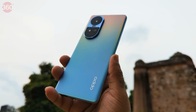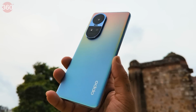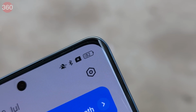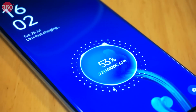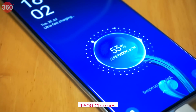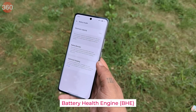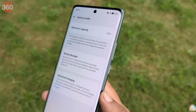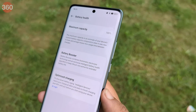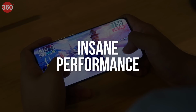So OPPO, despite using 67-watt SUPERVOOC charging, the battery doesn't degrade as it normally would. The effective lifespan of Reno10 5G's enormous 5000 mAh battery can be extended to as many as 1600 charges with the help of OPPO's patented battery health engine, which is enough to keep the battery running in good condition for up to 4 years. Not only this, OPPO's BHE has bagged the 2023 SEAL Business Sustainability Award.